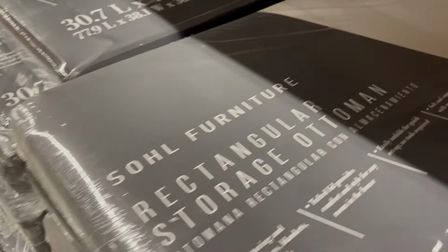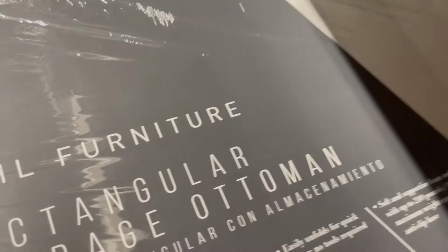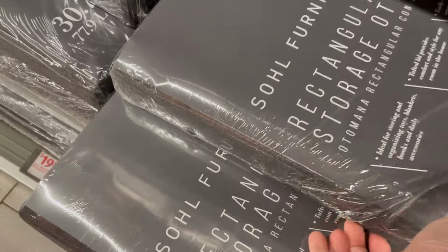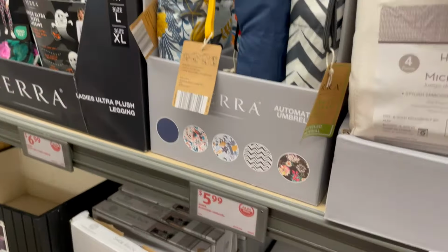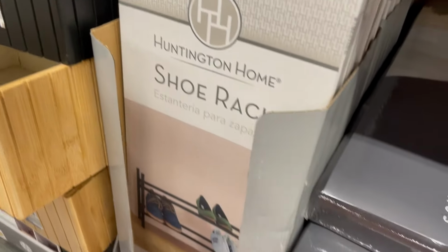Rectangular storage ottoman, $19.99. I'm going to try to drag it out so you can see a little bit. Like I said, my back's hurting me right now, so. Very nice though, I like that. Only $20, really not a bad price. It was so heavy because I was accidentally pulling out 2 of them. Lots of little things. We've got some umbrellas, pretty colors, pretty patterns. Shoe rack. Ooh, these are nice.